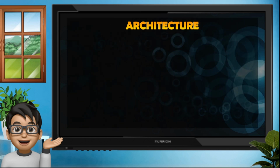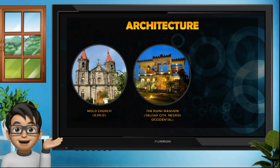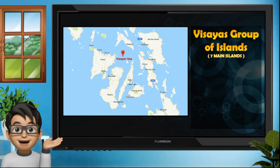Okay, so those are some of the known architectures in the Visayas group of islands. We have the Molo Church in Iloilo, the Ruins Mansion in Talisay City, Negros Occidental, and Baclayon Church in Bohol. That's the end of our trip in the island groups in Visayas. Before we go back home, we will have a short recap on our lesson.